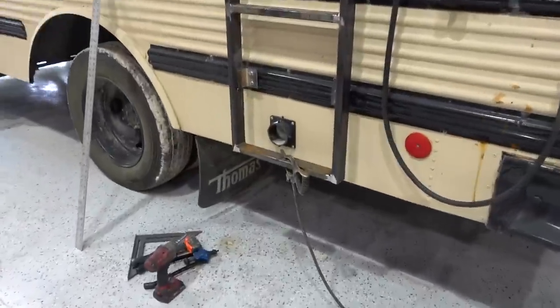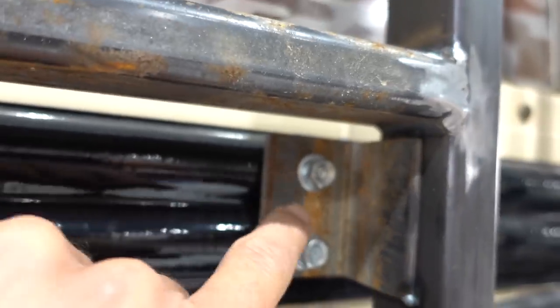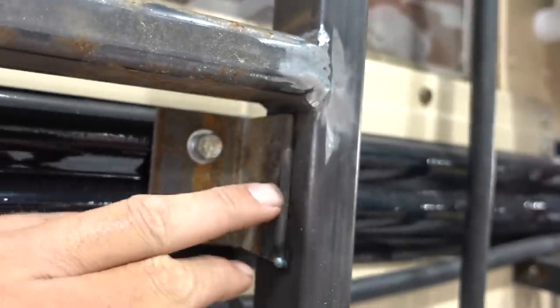All right, so this will show you what we were talking about. Piece of angle iron, rivet nut behind this, bolt that on, set the ladder up and tack it, and then we final weld it.